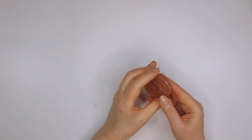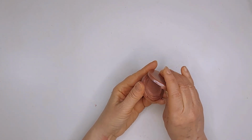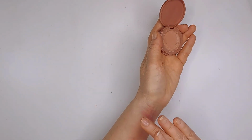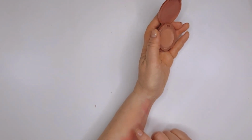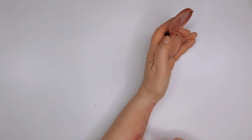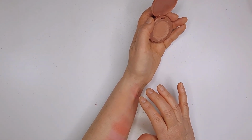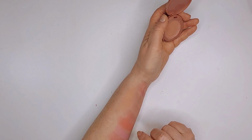I have a Tarte Amazonian Clay Blush in Exposed. This one I dropped and had to repress, but I do like it. I'm going to start doing over here. It's actually probably a little bit warmer. I thought it was more cool, but it's another one that doesn't have a ton of pigment to it, but it is really pretty on the cheek. So I'm going to keep that.